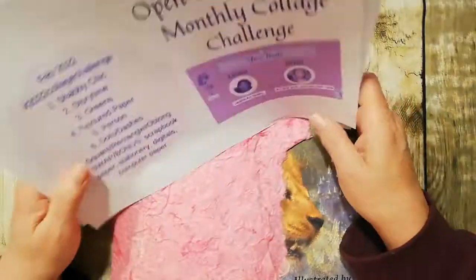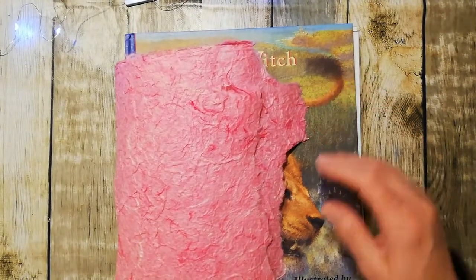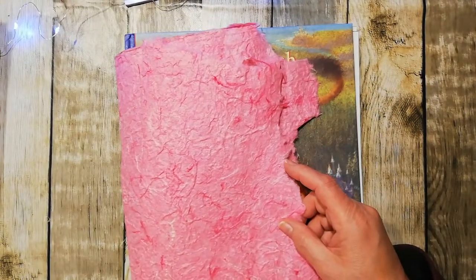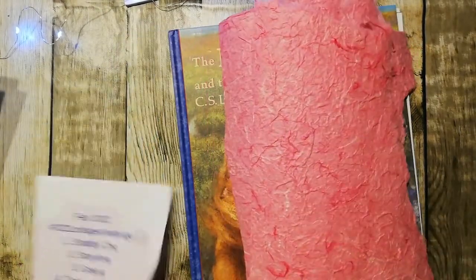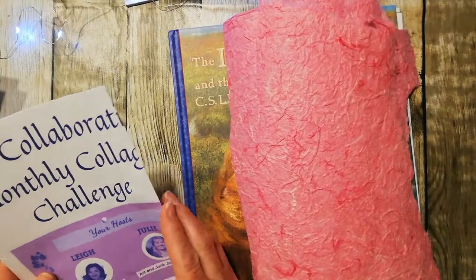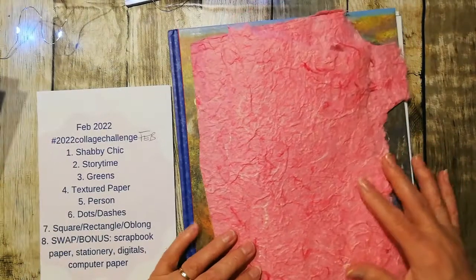So I've already done a swapping for that one. So I'm gonna swap to this one now because I mucked it up and it didn't print very well. It blew it up for some reason. I don't quite know. I had a bit of a problem.